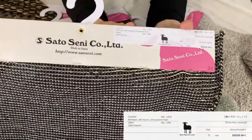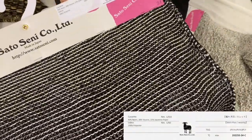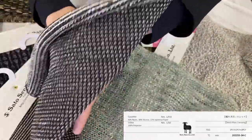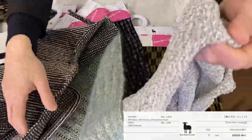This is a combination between Cassette and Udine. And black color comes from the Udine, and the silver part comes from the Cassette. It looks quite masculine, but it's not hot. Probably it's wearable. Please have a look at the difference between this one and this one.